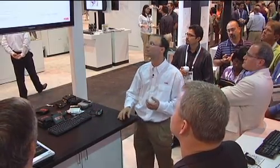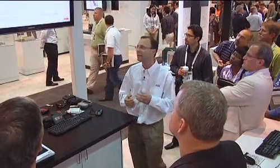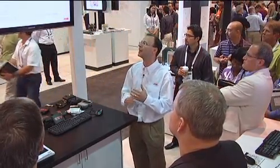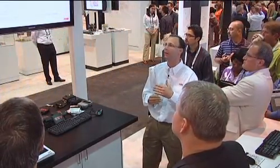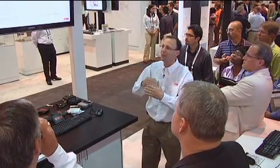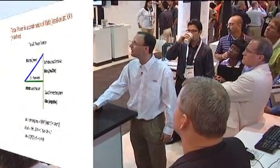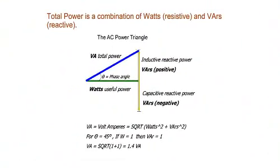The VARs impact the distribution efficiency by reducing the power factor, the watts over the VA. So the delivered power, the usable power, the power that utilities can charge, divided by the power that they have to generate in order to deliver that power. Looking at the AC power triangle is a good way to look at that. The useful power, the phase angle, which is the delta in those sine waves, results in the VARs.